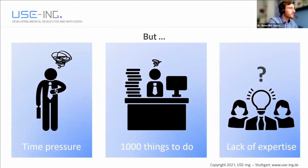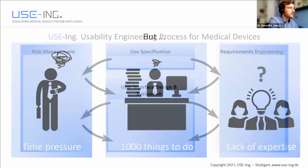But I mean, the reasons are obvious. We have time pressure. We have 1,000 things to do. We heard a lot from other experts today. So usability engineering is not the only thing that we have to do. We have a lot of regulatory hints that we have to follow. And a lot of time there's a lack of expertise. So what I want to give you today is a little guideline maybe to improve those things.